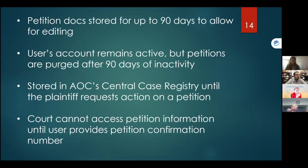The documents in AZpoint are stored for up to 90 days to allow for editing. So in other words, a person seeking help can start to create the petition. They can exit it, they can think about it a few days, they can revisit, and the work that they are doing to create that petition is stored within the system for up to 90 days. You'll see that in order to use AZpoint, you have to begin by creating an account.